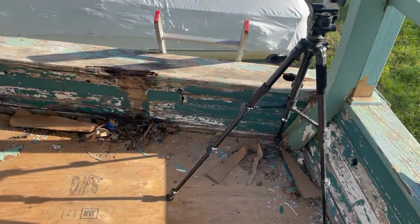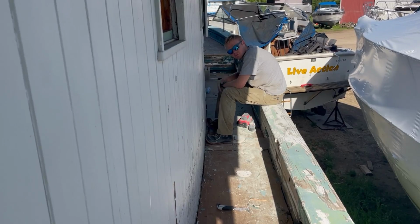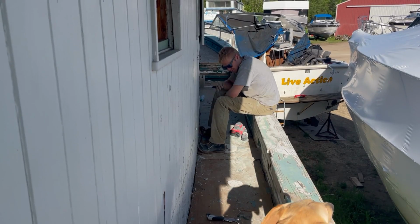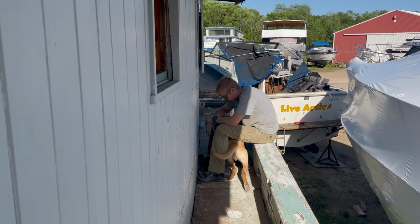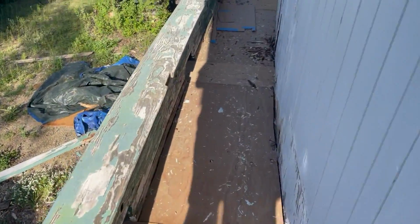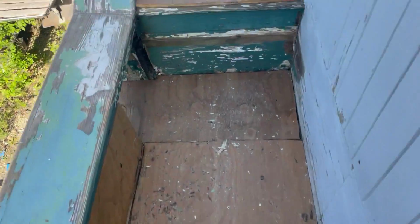Got Hunter out of the hole, and he's over here. He was sanding until I told him to stop so I could film. Paint, dust everywhere. Did you miss the hole yet? Nope. So yeah, we're keeping going. And more mess over here, getting all this ready for painting, caulking, sealing, all that good stuff.